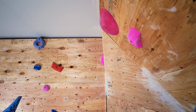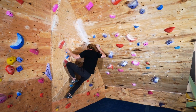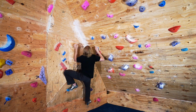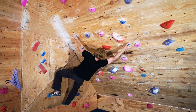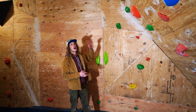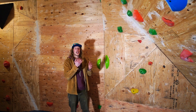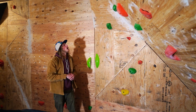One of the things I wanted was there to be a smooth transition from this very vertical face into this very overhung face, which generally you need a lot of space for. In this garage, not so much space, so we did what we could. For example, this top section up here had a lot more angles in it to try and make it more smooth and more of like a rounded corner.